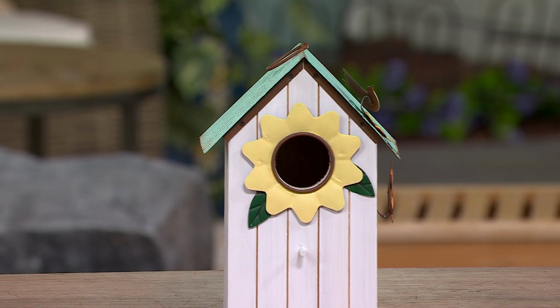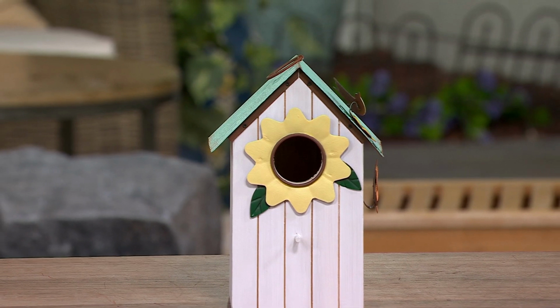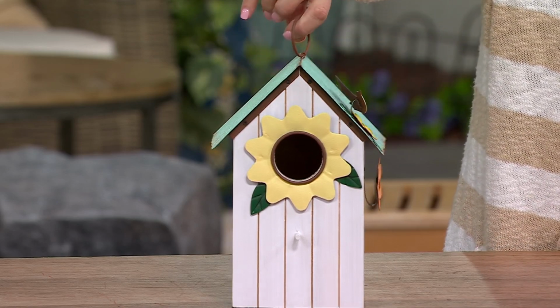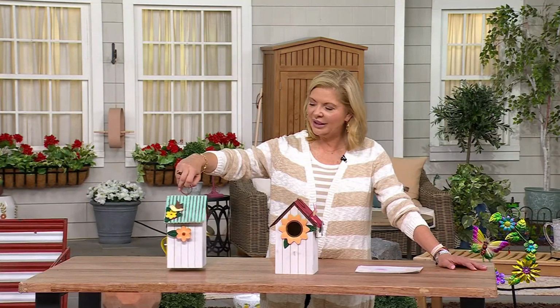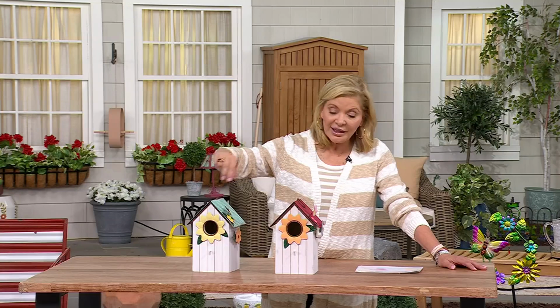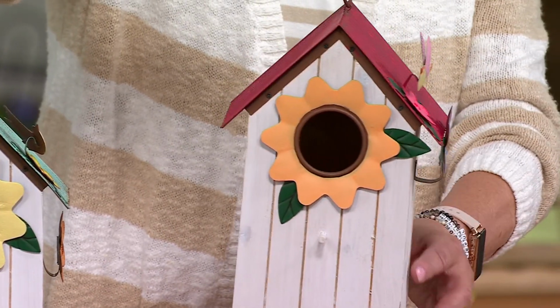Let's take a moment and get ourselves these adorable little birdhouses with the floral accents. $20 is what they started out as. Now they're only $15.98. We have mint and yellow, and I'll just turn her to the side so they can kind of see how pretty. That's mint and yellow. And then this one is orange and pink. So we kept it pretty easy for you. And there you can see your birdhouse.